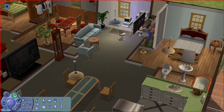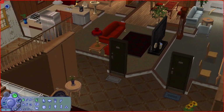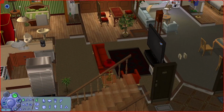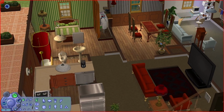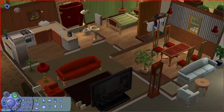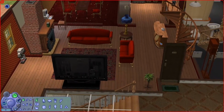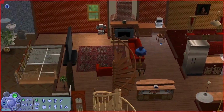Over here we have a pretty nicely decorated house with really expensive furnishing. On the other side we also have a huge flat screen TV, and the kitchen is pretty expensively furnished as well, with a bedroom at the back, a study, a computing table, and in each bedroom they have closets, which is included in Apartment Life. Further upstairs we have two more apartment units with spiral staircases.